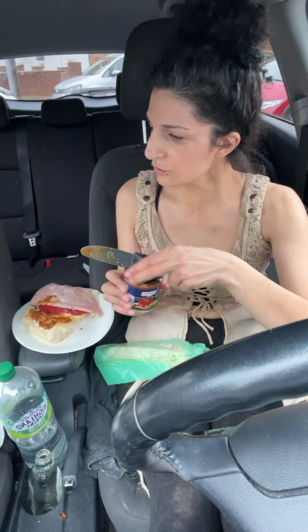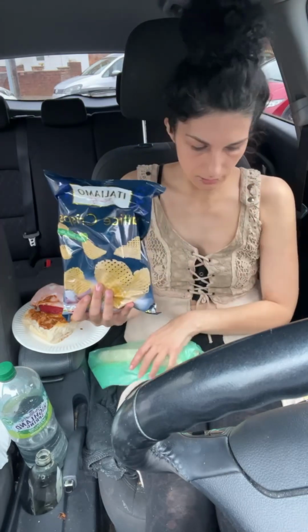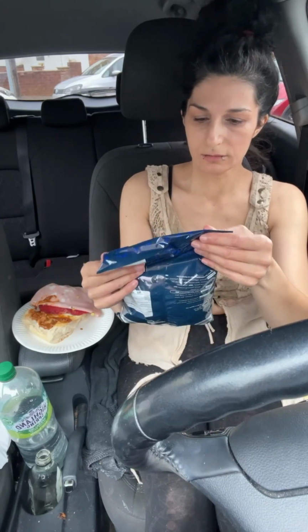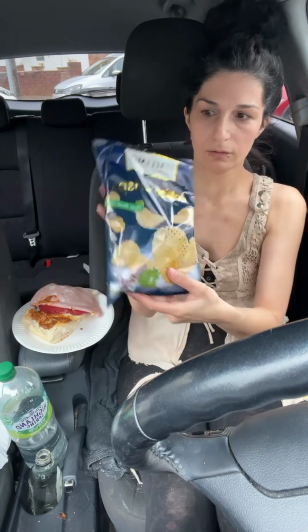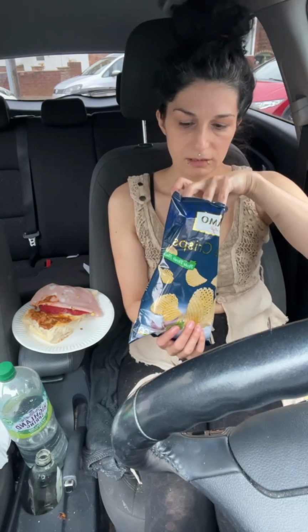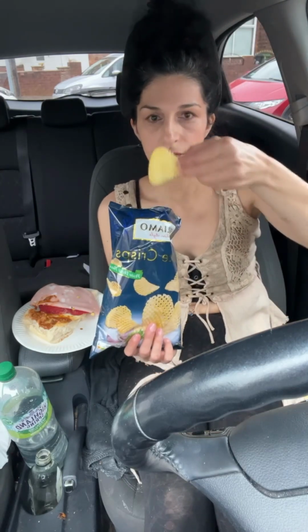But you know what I'm going to do? I'm going to try these crisps now real quick. So these are the crisps I got, and these are lattice crisps, pesto verde flavour. So let's give those a crack. As you know, with a sandwich, you've got to have crisps. Oh, they smell nice. That's how they're looking.